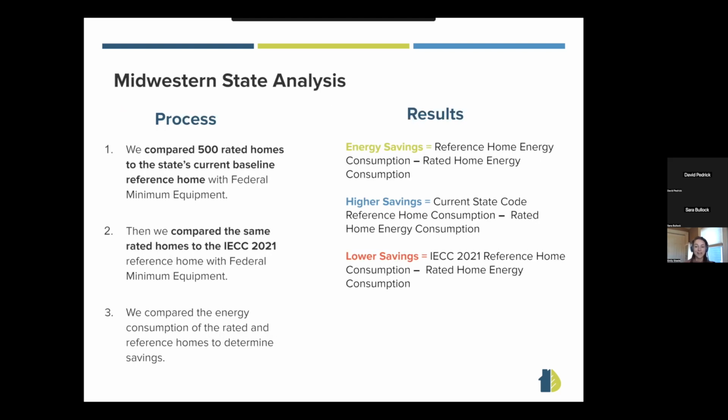Here at Ekotrope, to help the utility better prepare for a switch to IECC 2021, we ran an analysis on 500 rated homes in Ekotrope from the same state. We first compared these rated homes to the state's current baseline to determine savings by subtracting the rated home's consumption from the reference home's consumption. And then we did the same thing a second time, but we compared the rated homes to IECC 2021 with federal minimum equipment.